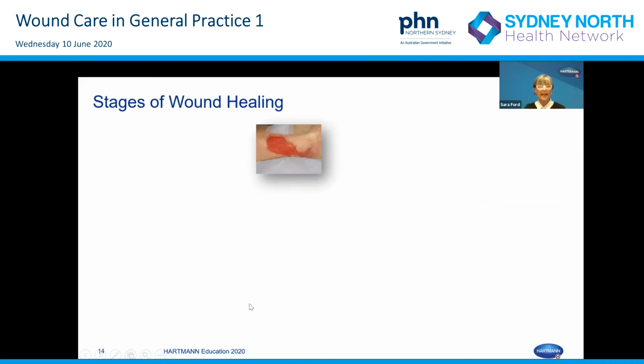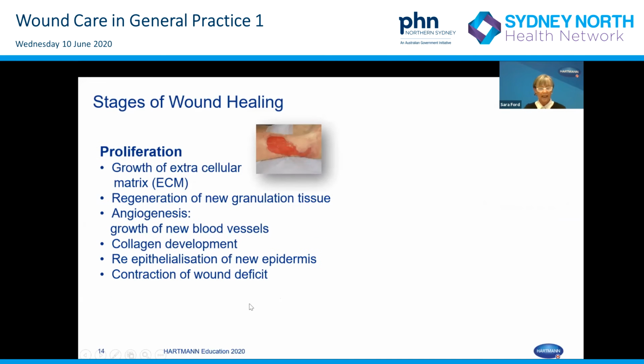The proliferative stage. This is a stage of growth and regeneration. We're growing new tissue and repairing the damage. Fibroblasts promote the synthesis or production of collagen and elastin to give the wound strength and elasticity. New blood vessels grow in through the new granulation tissue to repair the deficit. New nerves and collagen fibres also grow into the tissue.